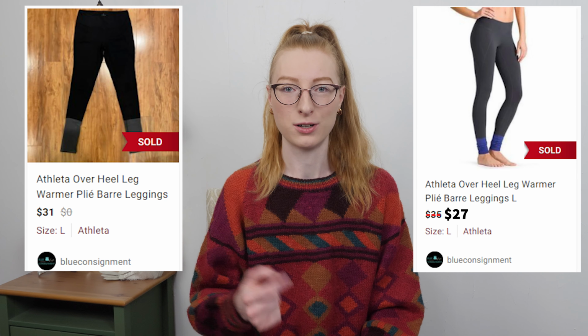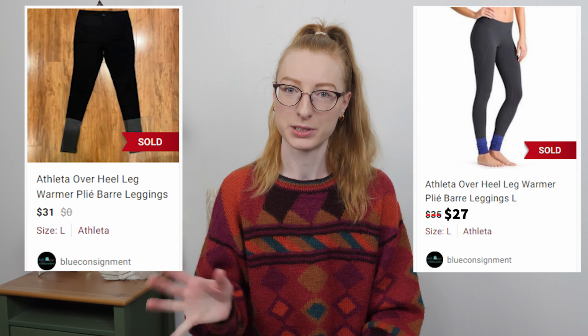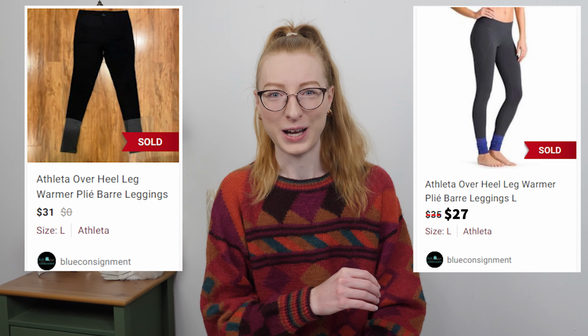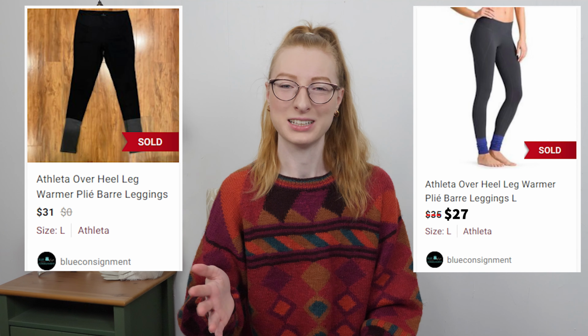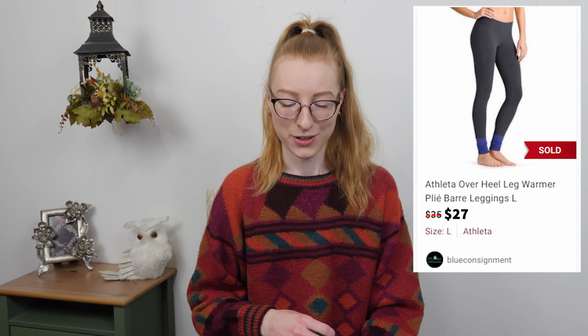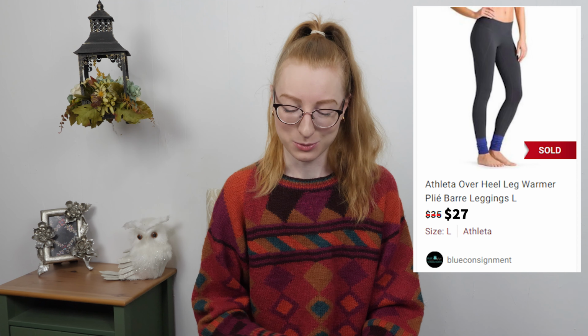And it's interesting because I had a twin for sale of these leggings, but they were in a little bit different of a colorway. So those ones sold super fast. I think they sold within the week of me listing them. And then these ones took 80 days to sell, so a couple months. I thought it was funny how that one pair sold so fast and these ones have been sitting for a little bit longer. I'm not surprised that they sold for a decent price because size large is a good size, and also these were kind of a cool style.